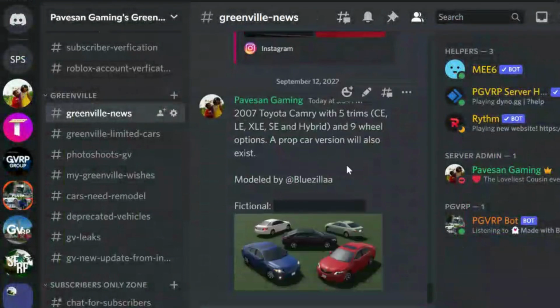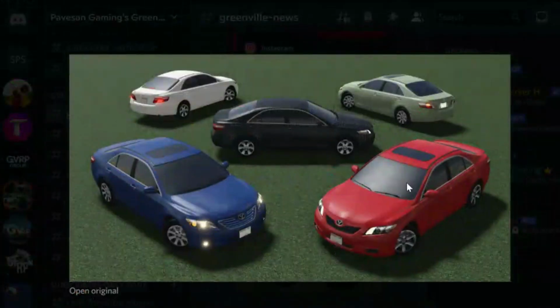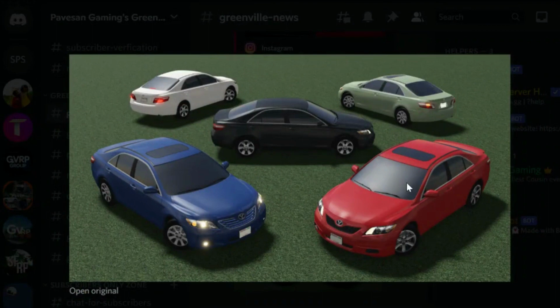And here's the last one: 2007 Toyota Camry with 5 trims: CE, LE, XLE, SC, and hybrid, and 9 wheel options. And prop car version will also exist. Modeled by Buzilla. Fictional name is 2007 Velfire Prima, and I feel like they don't have this car. I think they do. I think they don't. I don't know. I feel like I usually drive this car. I don't know if this is in game. If I'm wrong, tell me in the comments.